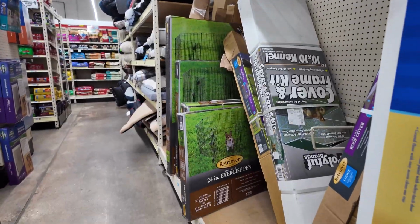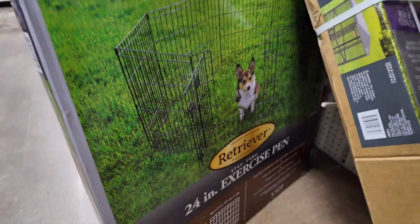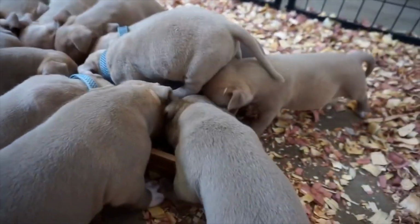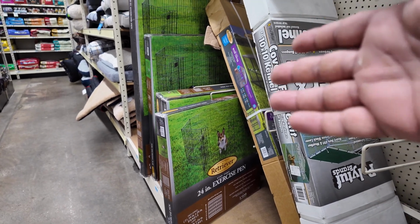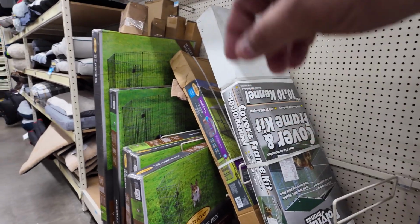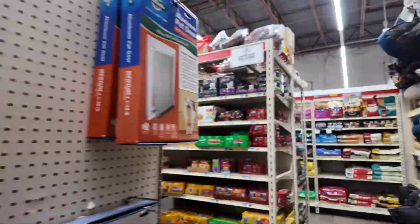One other thing that they offer here that I love is these little pens whenever I have pups. The pens you see me always put up, this is where I got them from. They have all sorts of different sizes and variety of them. You're able to get pretty much everything you need here.